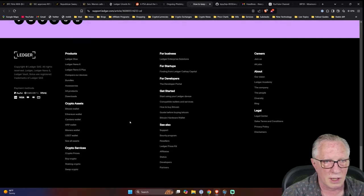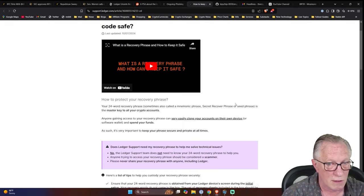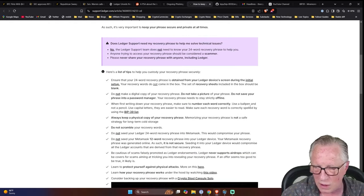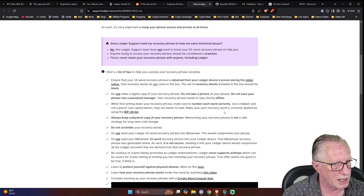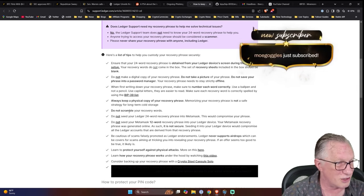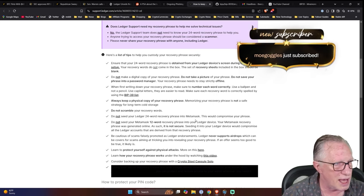And then I mentioned that there were a couple links in that Reddit post. This other link here is also a link provided by Ledger. How to keep your 24-word recovery phrase and PIN codes safe. Right? They've got some general rules. I'm not going to go through them all. We don't have time to go through everything here. But these, always keep a physical copy. Do not scramble your recovery words. Do not seed your 24 recovery phrase into MetaMask.